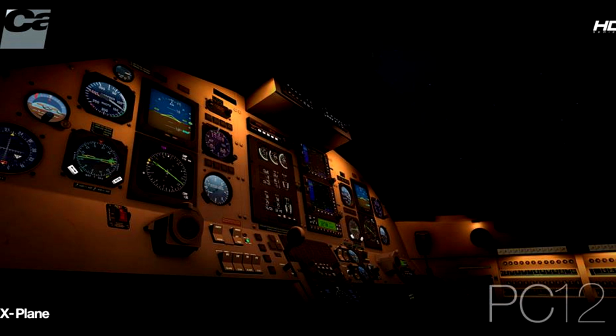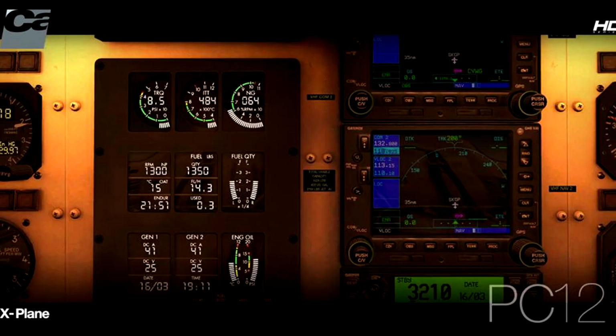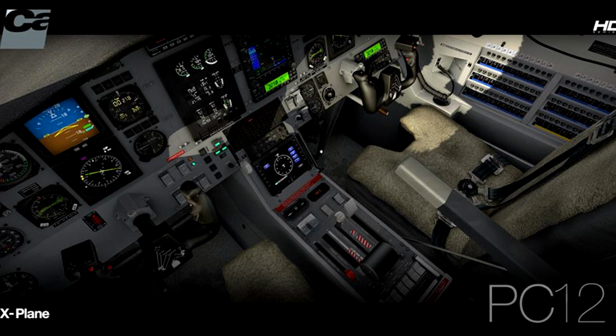Of special note from these screenshots, you do see two X-Plane 10 GPS units in there, as well as the standard Avidyne display, and it is looking really detailed, so high hopes for the PC-12 when it finally launches for X-Plane sometime very soon. No firm date has been set as yet. If you want to look at the screenshots yourself, they are at Coronado's Facebook link in the show notes below.